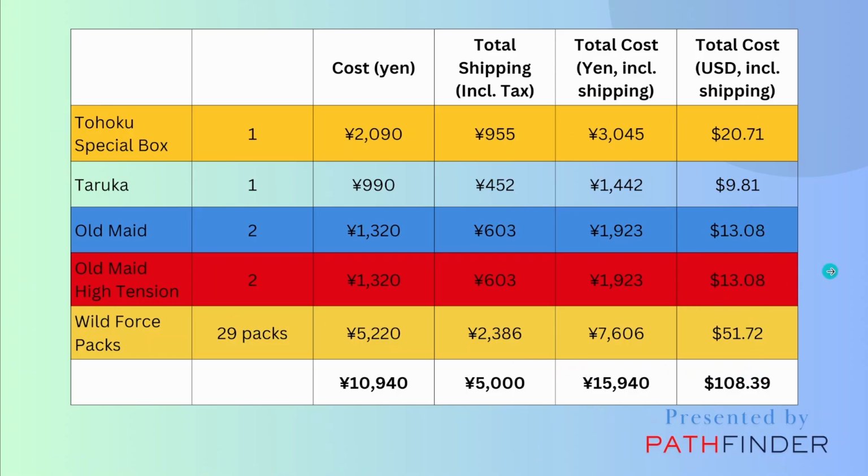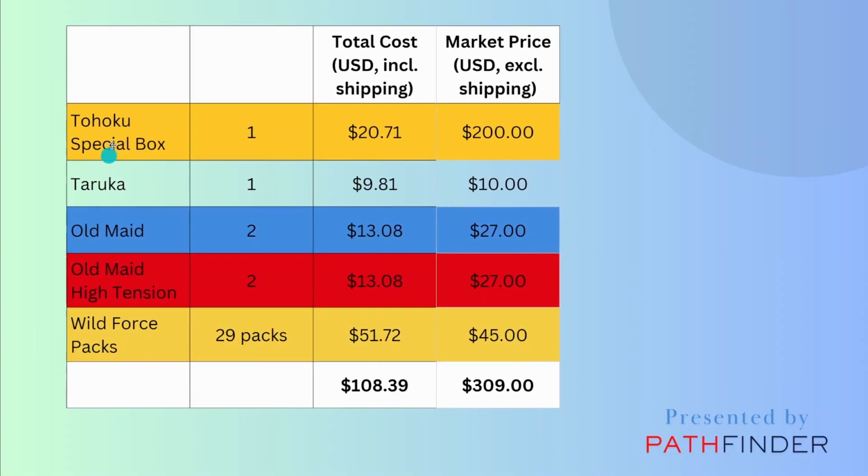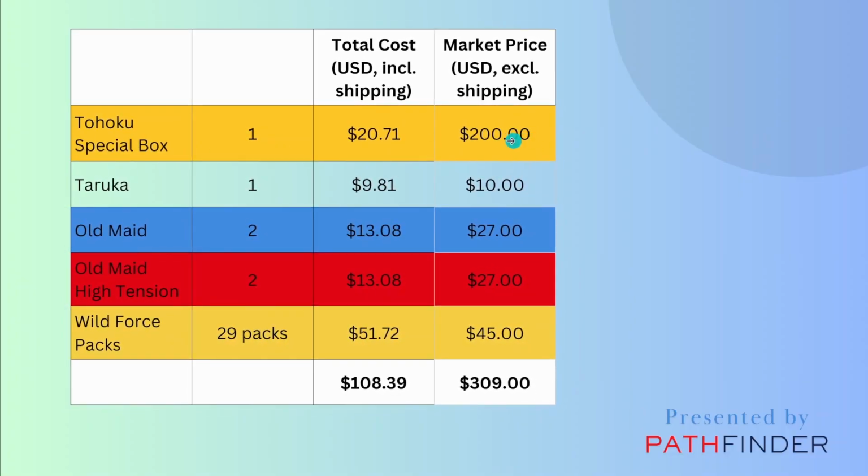And of course, what is also interesting is, you may ask, what about the market price? So next page, I will show you the market price right now. The Tohoku Special Box is going for about 200 USD. I think the price went up recently after they started shipping it. I think it was about 130, 140 at the lowest point, maybe 1 week or 2 weeks before they actually ship it. Now it seems to be going up a little. So at the moment it's selling for about 200 American dollars.